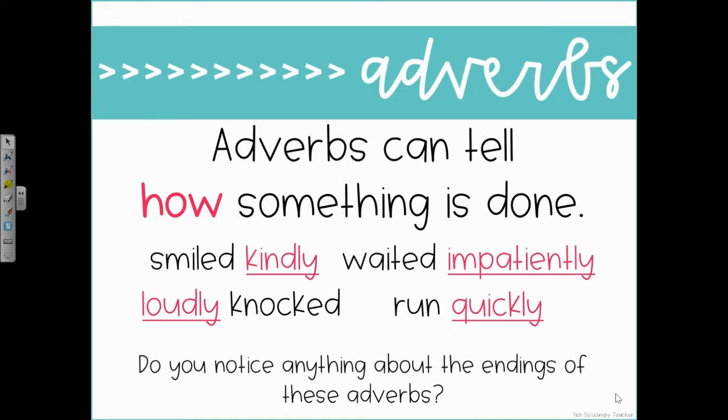Here are some examples of how adverbs can tell how something is done. Smiled kindly, waited impatiently, loudly knocked, run quickly. Do you notice anything about the endings of these adverbs? You should see that all of the examples on this slide end with the letters ly. You will know that many words that end in ly are adverbs, but not all adverbs end with ly.